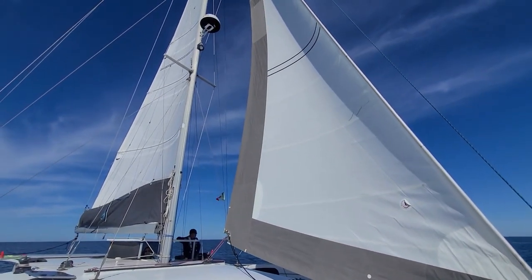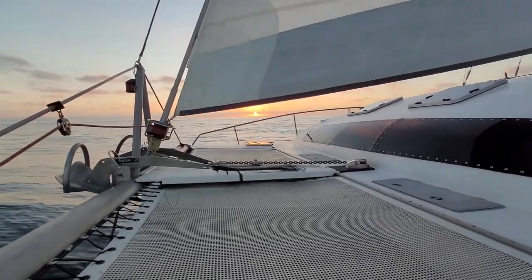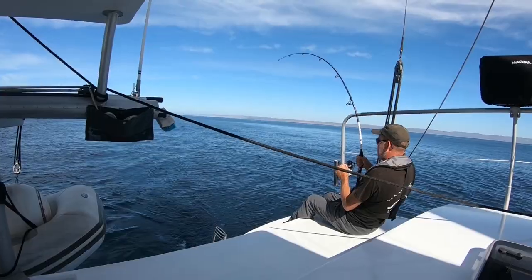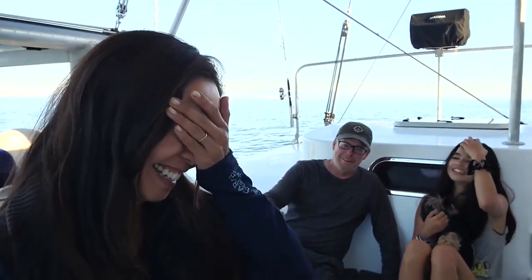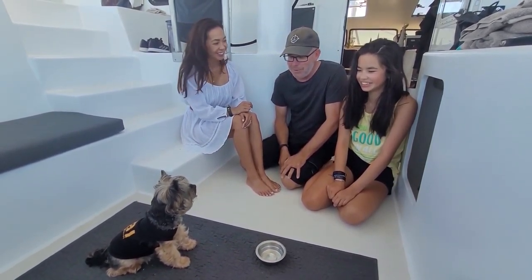Previously on Onboard Lifestyle. We covered the first three legs of our journey down the Baja Peninsula. Even though the winds were light for the 316 nautical miles we traveled, the fishing was amazing, and so were the meals. We celebrate a belated birthday. Happy birthday to you.